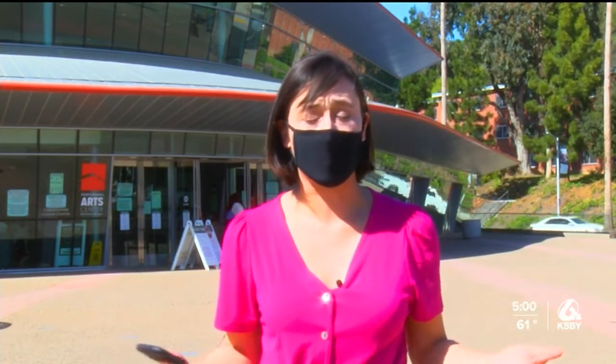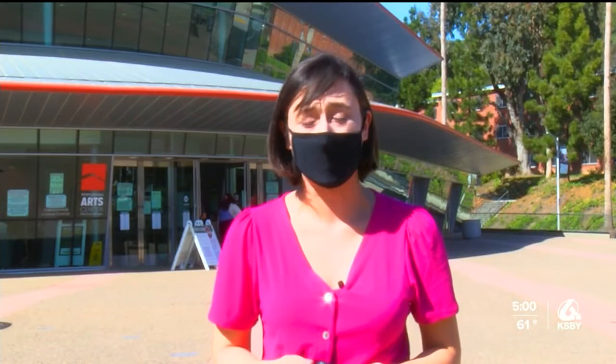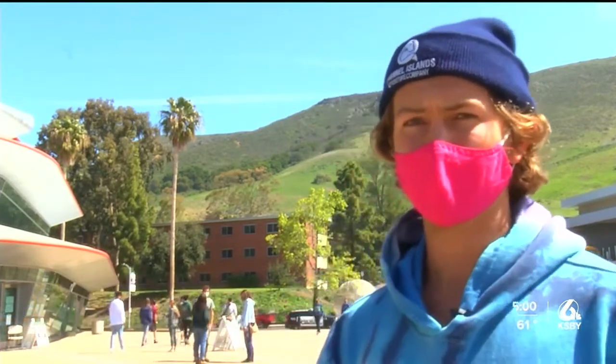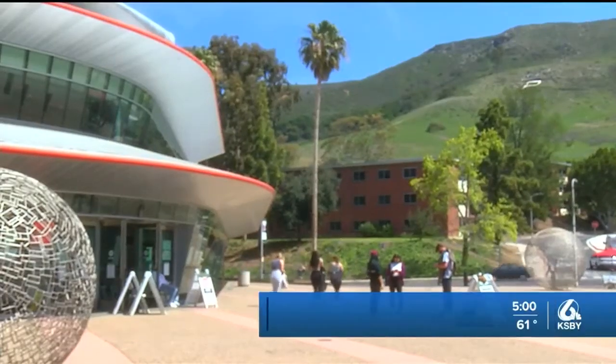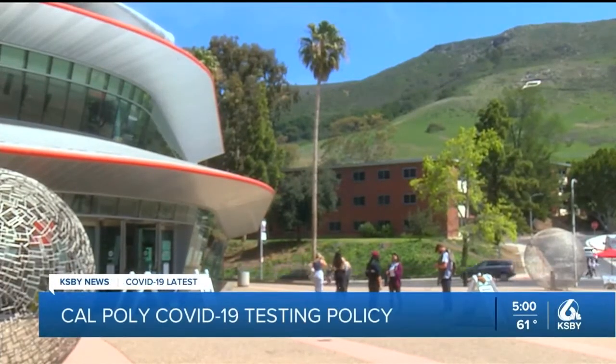Students line up here at the Performing Arts Center for their twice-weekly COVID-19 saliva test. I really understand what Cal Poly is doing to make sure that we are all safe, but I do think it is excessive crowding here at times, especially on Monday, where I drive past and there's about 300 kids just right here.